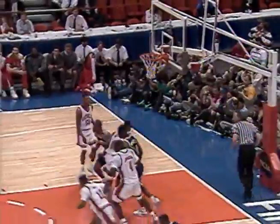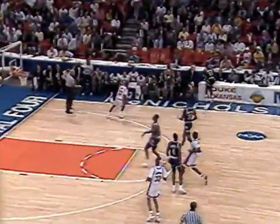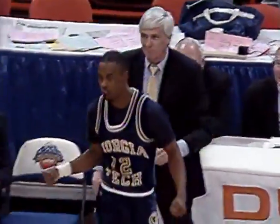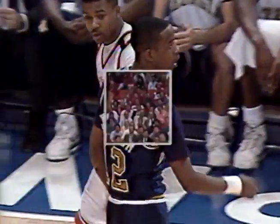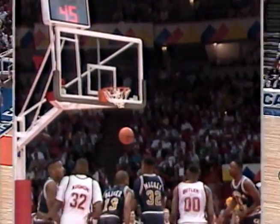Coming off the dribble, changing hands, Kenny Anderson, the Wizard from New York. Now he gets back to the other side of the floor and knocks the ball out of bounds. Here's what I'm talking about, Brent. That shot was designed to go directly in the basket. So Hunt was off, but he wasn't off.